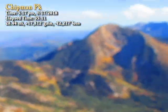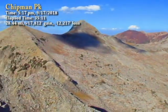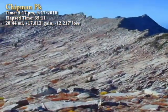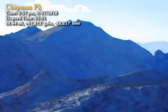Almost 5:20, atop Chipman Peak. Came over from White Baldy, the Pfeiffer Horn, and Sunwapta Peak. Now we have South Thunder Mountain, and then the finale of Upper Bells and Lone Peak.